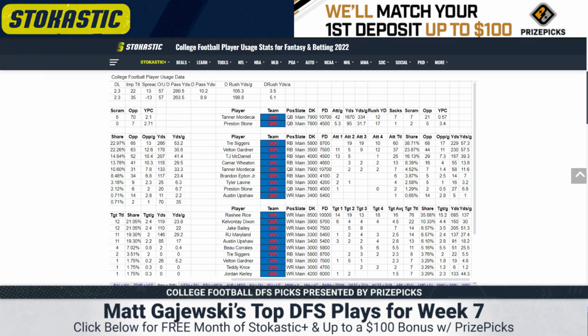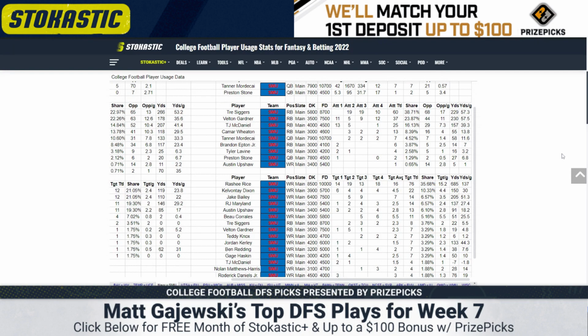Now, the one thing I'll say for Siggers, he's been hurt, so maybe this is all injury related and he'll get back to form here. I'm not betting on that. In the receiving game, Rashee Rice is a stone lock, as close to a stone lock as you could possibly have in DFS in college football. 137 yards per game, 15.2 targets per game. That volume is unbelievable, unheard of. You just start your lineup with him and move on.